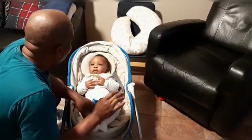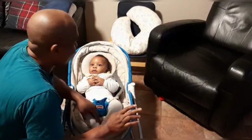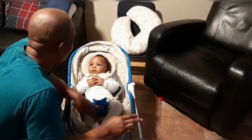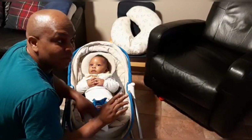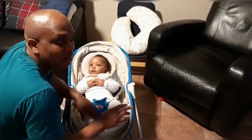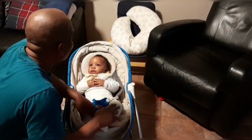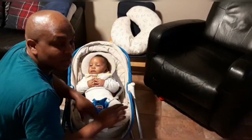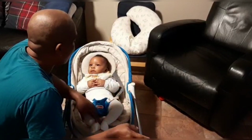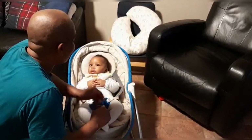So what I normally do, if he doesn't sleep after giving him that quick shower, quick bath, or whatever, and I put him down and he doesn't sleep, then I'll try to feed him a little bit to see if that will put him to sleep, so I'll be able to do other things. So I'm going to bring one of the breast milk in the flask, try to warm it, and feed him a little bit to see if that will calm him down to sleep.